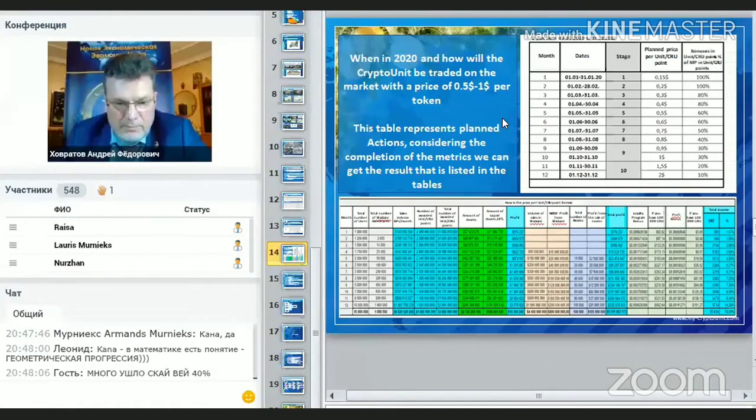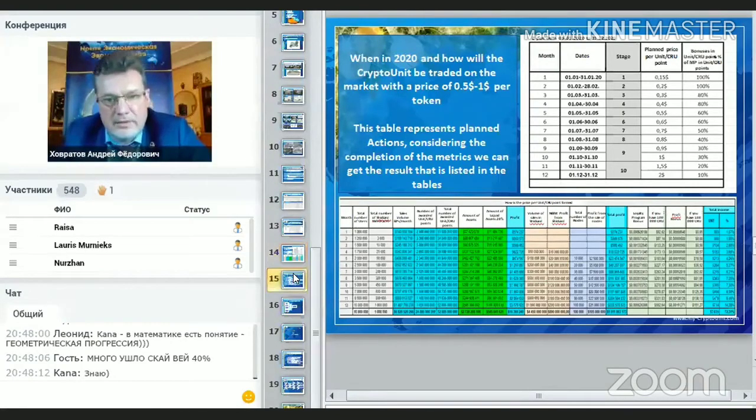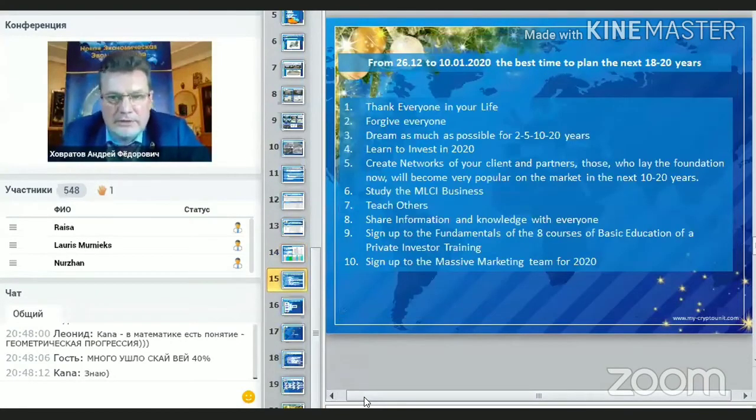So we've been working for 6 hours already. I'll try to speed up. I just wanted to show you this table, and this table is going to have everything in it, all the information that you need, starting from the 26th of December until the 10th of January 2020. That's the best time for you to make your plans for the next 18-20 years.